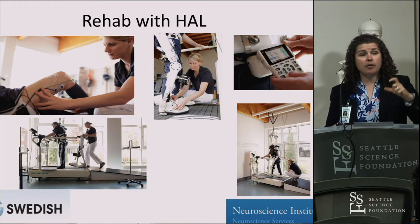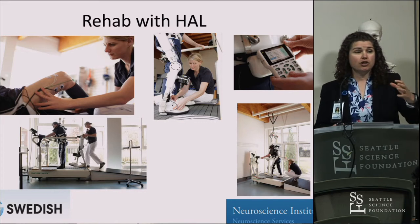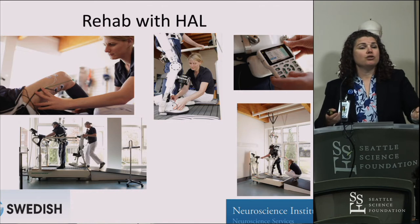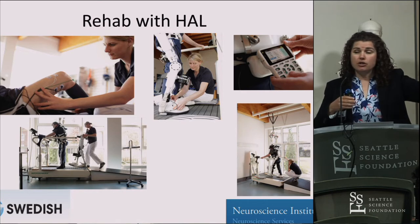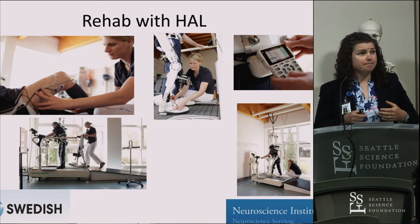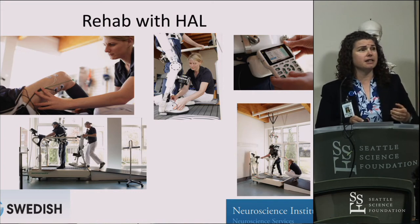I can change how much assistance the robot gives, how quickly that assistance comes on. And we can make changes throughout our treatment as a treatment strategy, so doing repetitions, trying to build strength. And as the treatment progresses, we can decrease assistance as the patient is getting stronger. So it's really quite a fantastic system.